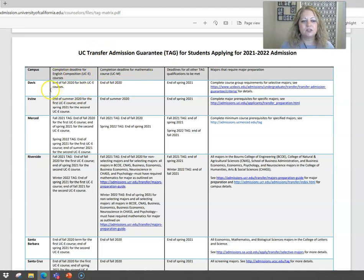So for Davis, you had to have both UC English classes done by the end of fall 20 in order to tag. That's a tag requirement, not a regular admissions requirement. And then same for math, it had to be done by the end of fall. So if a student, again, was registered in English 1A in fall of 20, planning to take their second English in spring of 21, they did not qualify to tag to UC Davis.